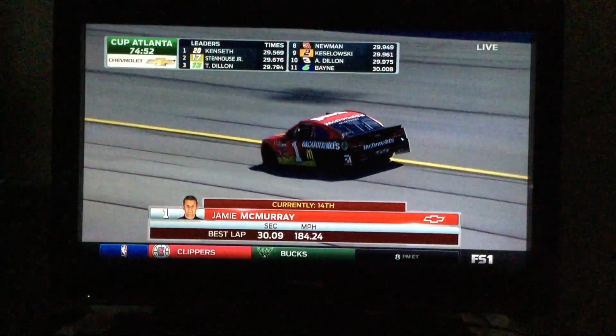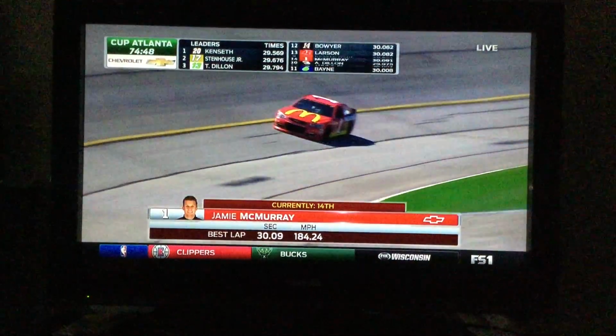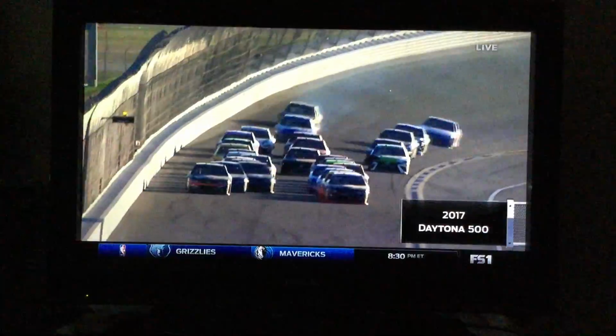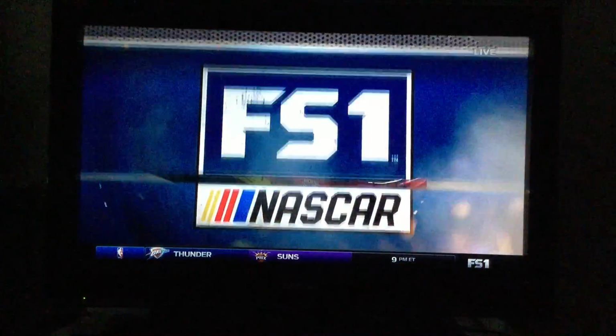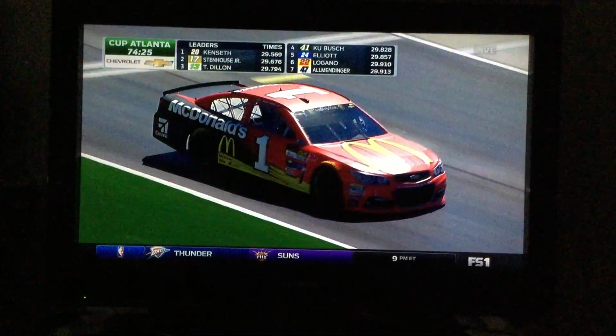Jamie McMurray had an eventful Daytona 500. Made a lot of big, bold moves, the last of which did not end well. Number 1 went hard into the outside wall and collected a lot of cars behind him. I just think about what we heard Dale Jr. say when he's in the booth: you see an opening, you've got to take it. You see a chance, you've got to take it. But you've got to use a little discretion, too. And sometimes some of those bold moves don't pay off so well.